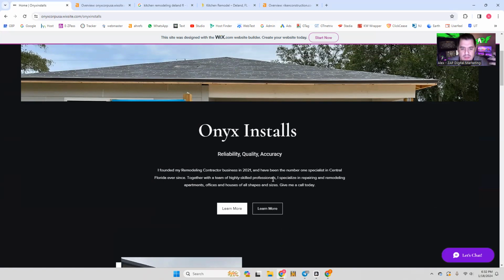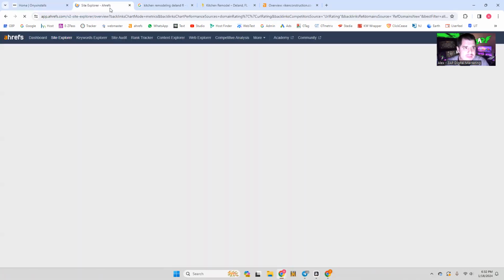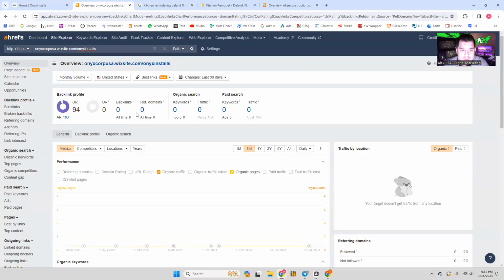Now, when you add content, you add keywords, like I said. Since you don't have any, we're going to be doing some Google searches. But before we move on, I want to show you some numbers on your website, and I use a tool called Ahrefs. What this does is pick data from your website based on Google criteria. We can see that you don't even own this domain, Onyx Corp USA, and if you do, it's not pulling out. You're actually using a Wix domain to have a sub page, if that makes any sense. So your website can be showing up, but you're not being found for any keywords and you don't have any backlinks. I'll explain what backlinks are.